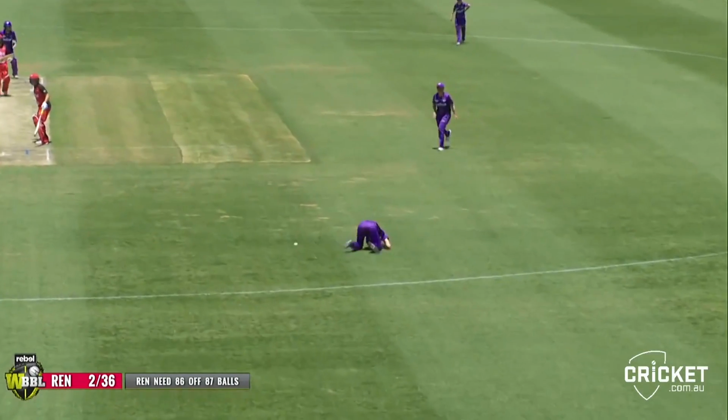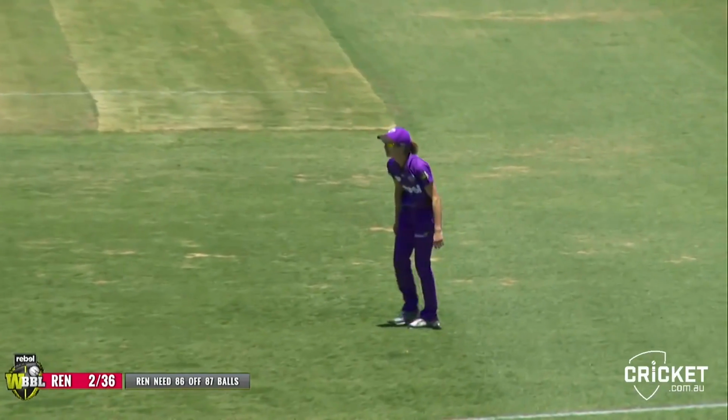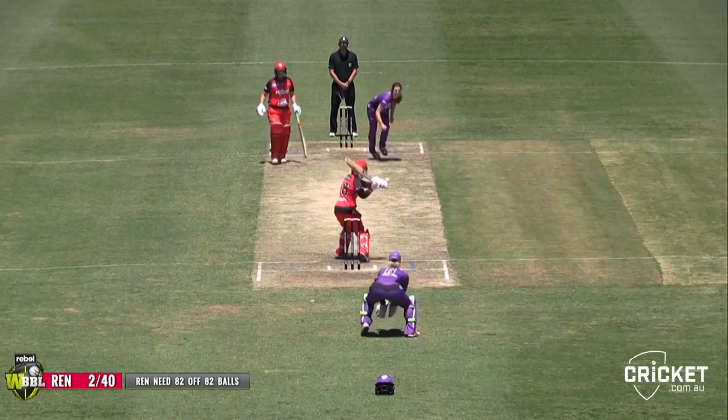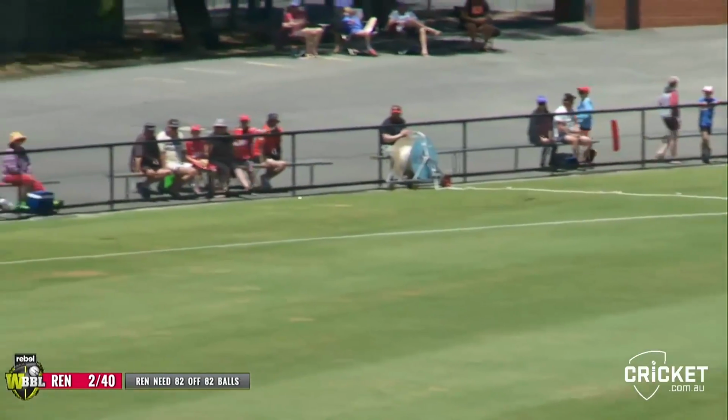Wyatt dropped. Should have been taken. Wasn't easy, but it should have been taken. Adding second, it's a little bit different. Short. And that is pulled magnificently for 4. Not a good ball from Fright.